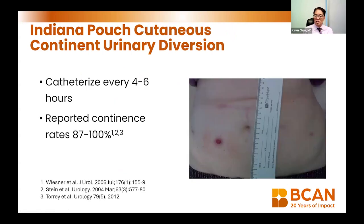So this is what it looks like. I always say there's like a second belly button on your abdomen, but we can do it to the belly button every once in a while if somebody really wants. But you cover it with a Band-Aid. You put that catheter in every 4 hours, empty it, throw the catheter away, and you go about your business. The continence rates are pretty high and reliable in the 87 to 100% range.